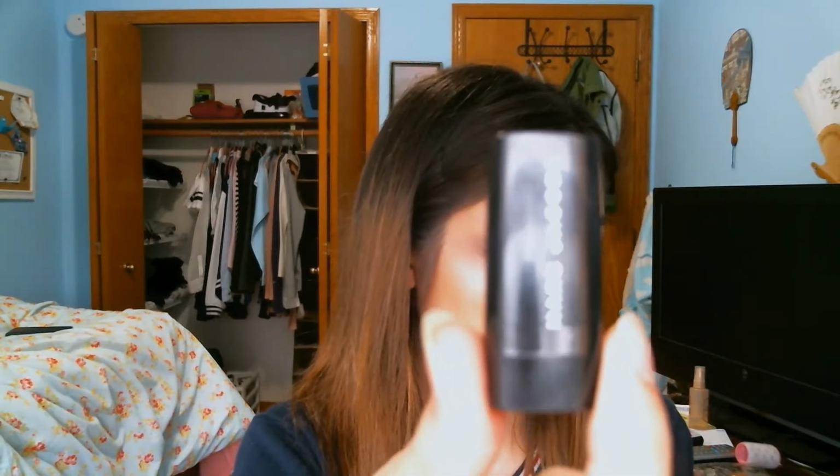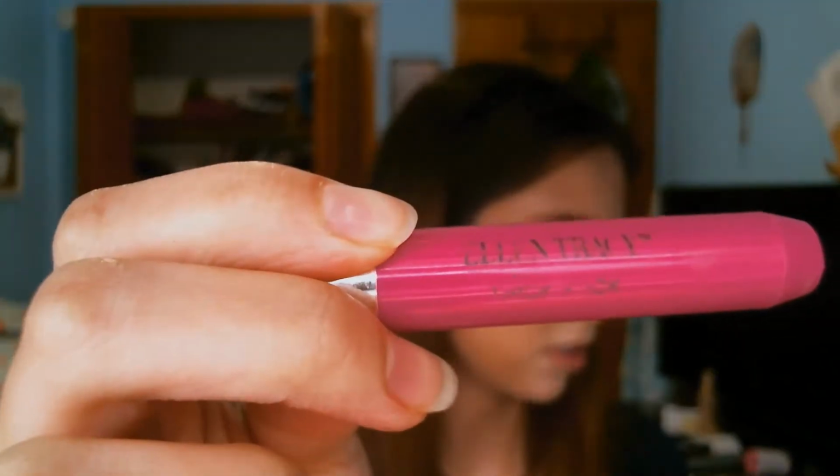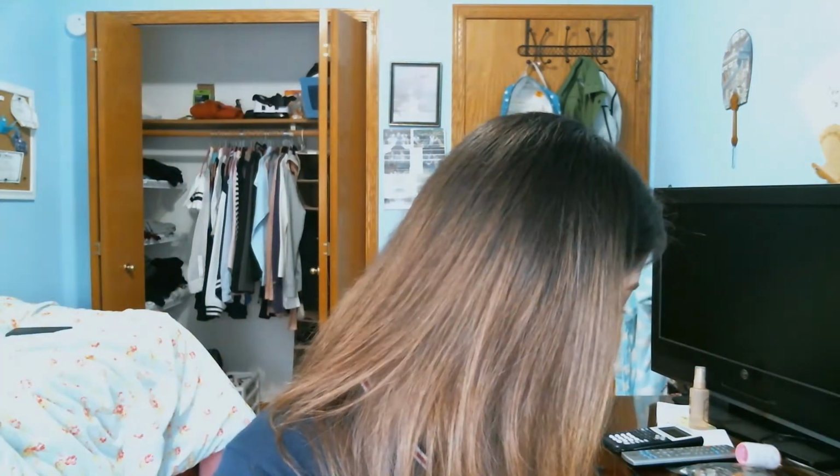I'm sort of going for a sickly, like I've been infected recently kind of vampire look. So I have this Marc Jacobs lipstick. The shade is called Kiss Kiss Bang Bang, I guess. And I also have another stick, an Ellen Tracy stick. I don't know what shade it is. It's like purple.